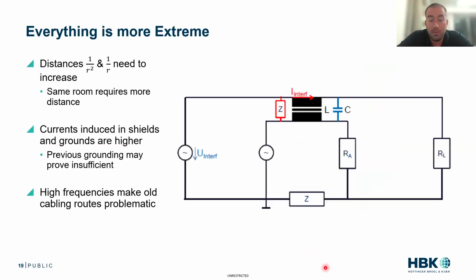And just to beat that home, everything is more extreme in this circuit. This is back to my noise circuit, right? The distances, the 1 over R squared, so the distances between the measurement and the noise producer, so the inverter cables, needs to increase. And the scary part is that in the same test cell, you need more distance between your cables for these new inverters.